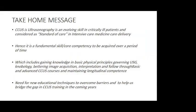So the take-home message is that critical care ultrasound is an evolving skill in critically ill patients, which is considered standard of care. Hence, it is a fundamental skill and competency which has to be acquired over a period of time, including gaining knowledge of the basic principles governing ultrasound, knobology, image acquisition, interpretation, and follow-through. First go through the basic skills, and then over a period you can get into the advanced courses. And this all needs new educational techniques to overcome barriers and bridge the gap in critical care ultrasound in the coming years.